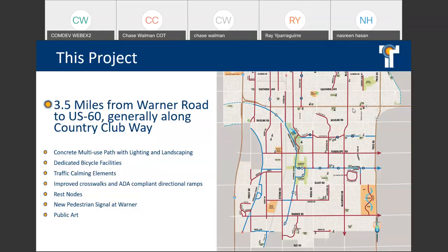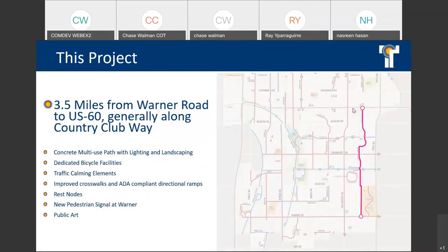This gets everyone oriented to where this project is. The project's generally located along Country Club Way. On the bottom right of the screen, hopefully you'll see the biker making his way along the route for the project. The project extends from Warner Road to the US 60 pedestrian bridge. The project is a holistic bike and pedestrian improvement project.